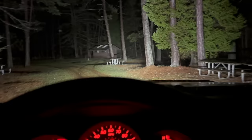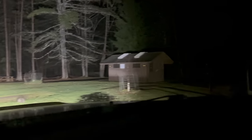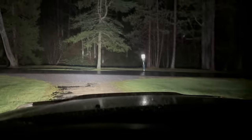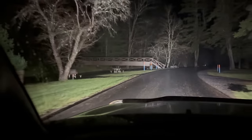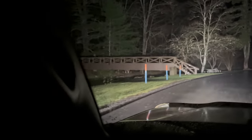Well, we came up on this little area. It has a bunch of picnic tables. It looks like drive-in spots. Restrooms. That's a nice luxury. Let's keep heading down the road. Let's see what else is around. That must be Clear Creek right there. That's really cool. We could camp right by the creek. I'm kind of surprised there's no one in here.